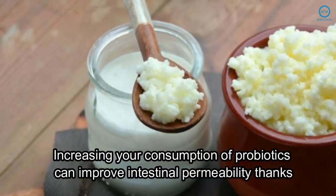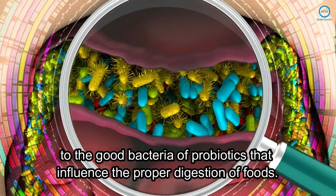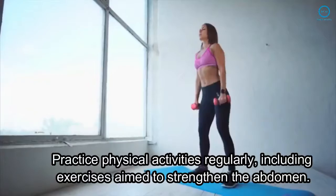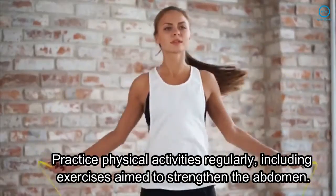Increasing your consumption of probiotics can improve intestinal permeability, thanks to the good bacteria of probiotics that influence the proper digestion of foods. Avoid excessive consumption of alcohol. Practice physical activities regularly, including exercises aimed to strengthen the abdomen.